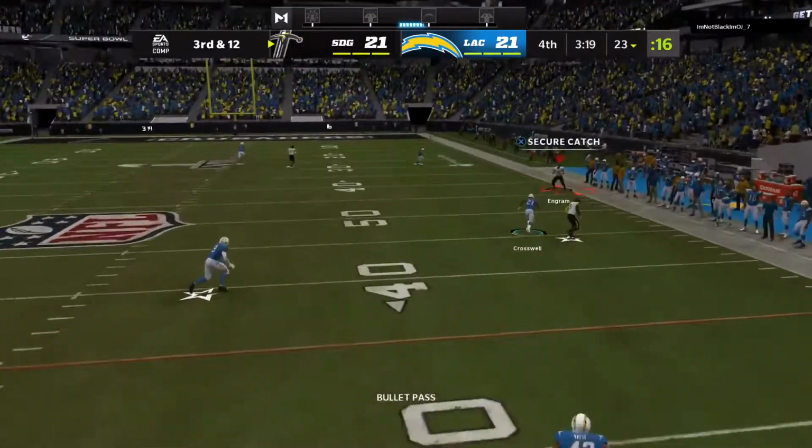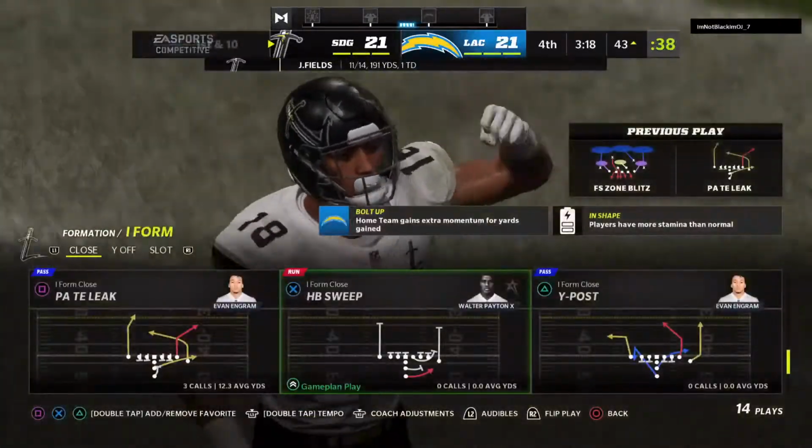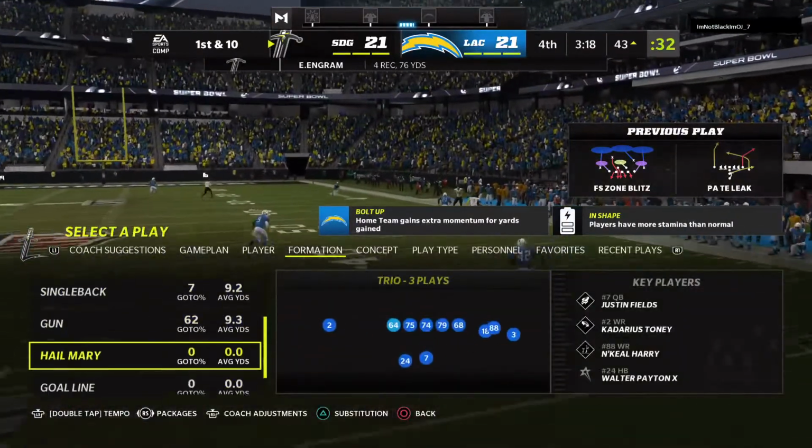Fighting to stay upright. He's going to fire this thing deep right sideline. He's got a man, complete. An excellent pickup of 34 yards. That's just flat out a beautiful throw right there.